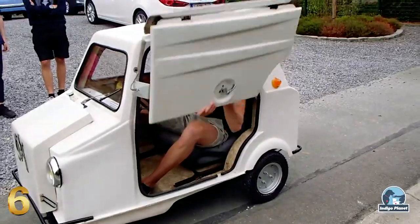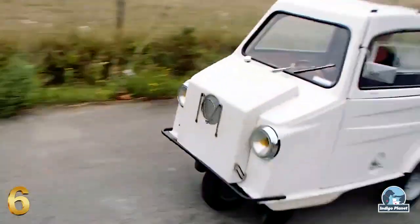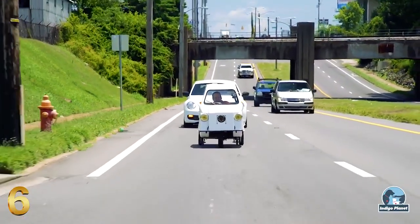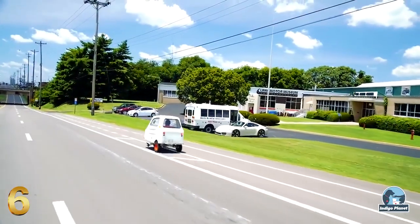Acoma made 6 different models during its 9-year existence, with the Mini Comtesse being the smallest, and by late 70s, became the largest manufacturer of microcars in France, taking 30% of the market.